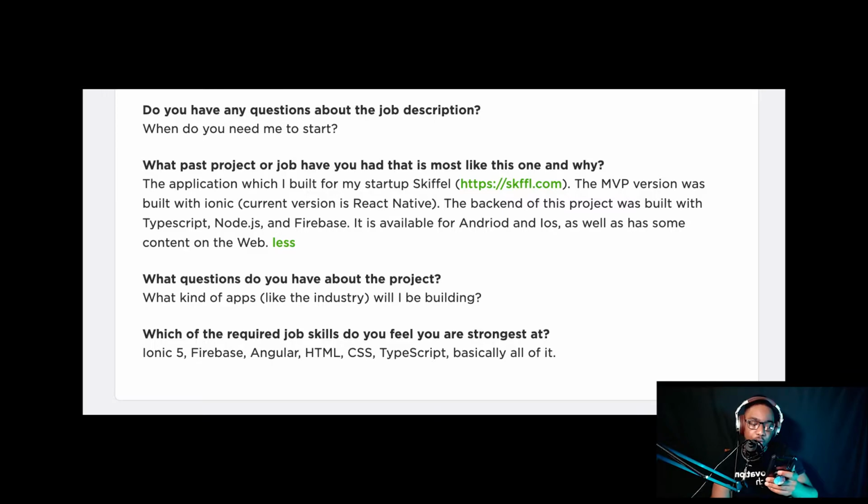And so the next question was, what past project or job have you had that is most like this one? And so I said, the application which I built for my startup Skiffle, and I left a link to the website there. The MVP version was built with Ionic, and then I mentioned that the current version is in React Native. The back end of this project was built with TypeScript, Node.js, and Firebase. It is available on the Android and iOS store, as well as has some content on the web. So basically just answering their question there.